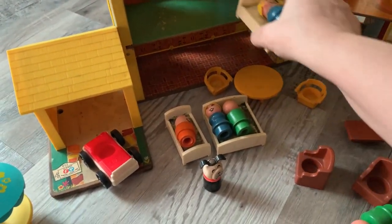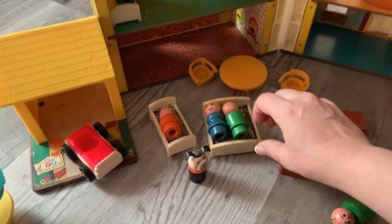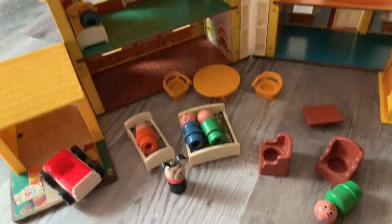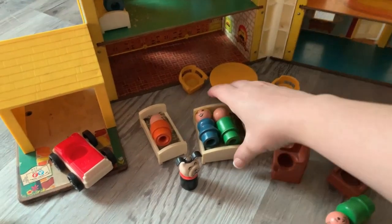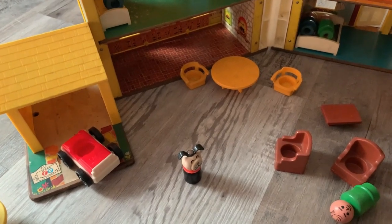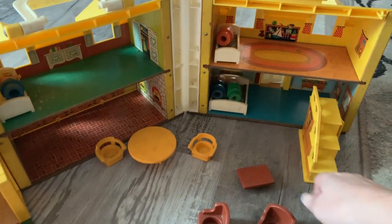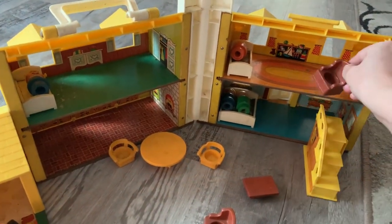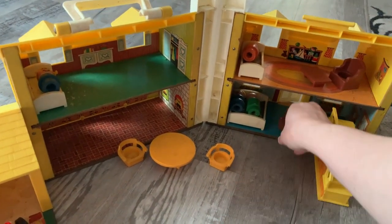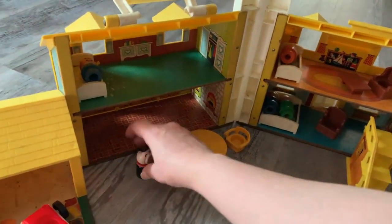All right, so let's see. We will make this one her room. We'll make, oh, there's only two bedrooms. Three bedrooms, I don't know, whatever. Okay, there we go. Make this the stairs to go up over here. A little table. I'm just gonna leave that out there so you guys can see it. Okay, and there's the dog.